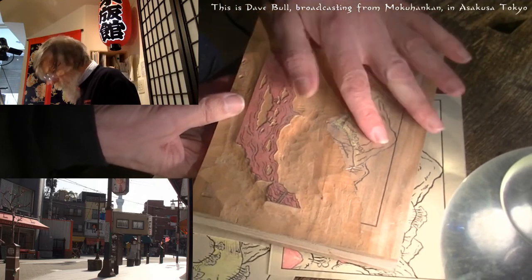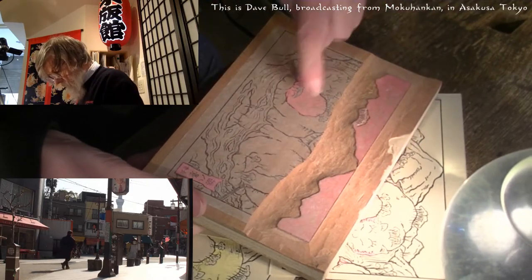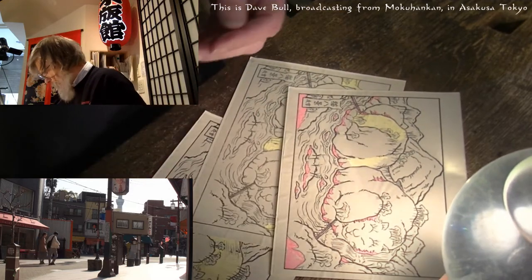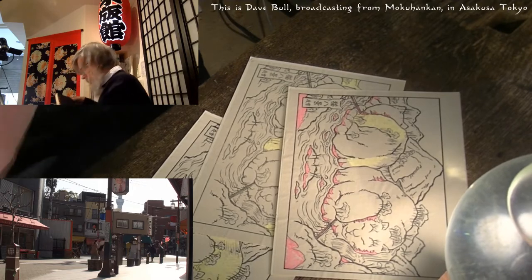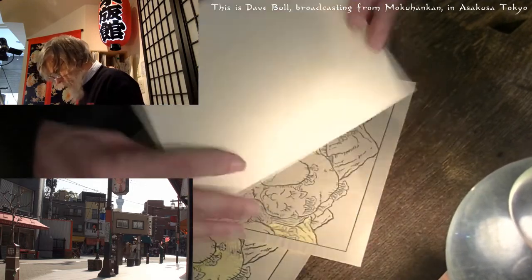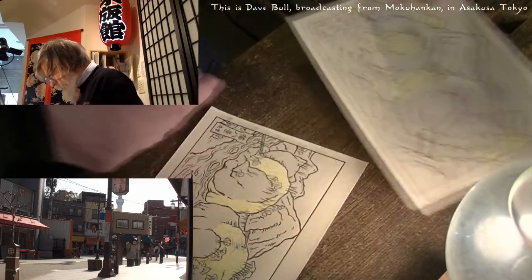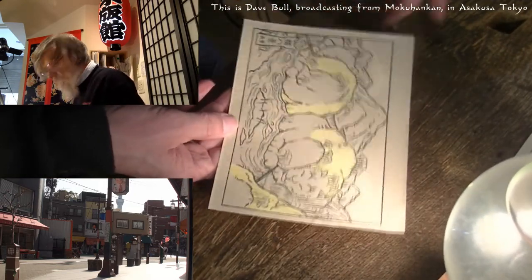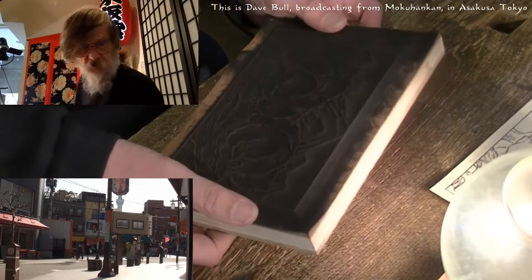So maybe one, two, three, four, five, six, seven, eight, nine, 10, 11, 12, 13, 14, 15, 16. Did I count the key block? 17, 17 impressions.